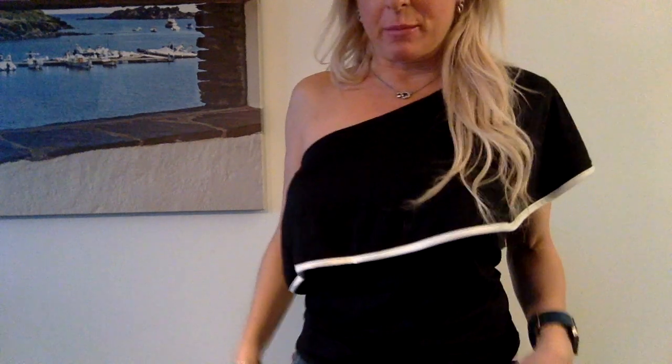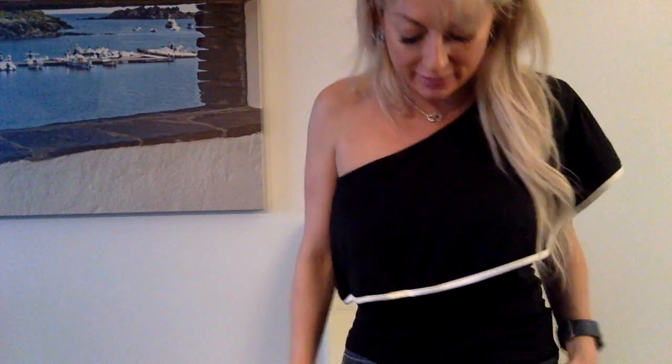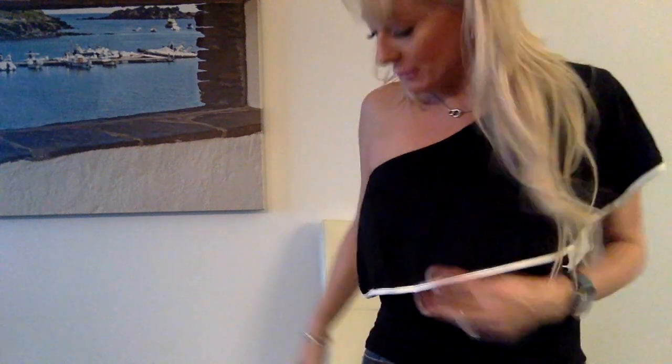So this is my Stitch Fix for this month. I'm wearing the top that came in there. I actually didn't think I was going to really like it, but I kind of do. It's really cute. It's not as frumpy as I thought it was going to be. When I saw this originally, I was worried about it.